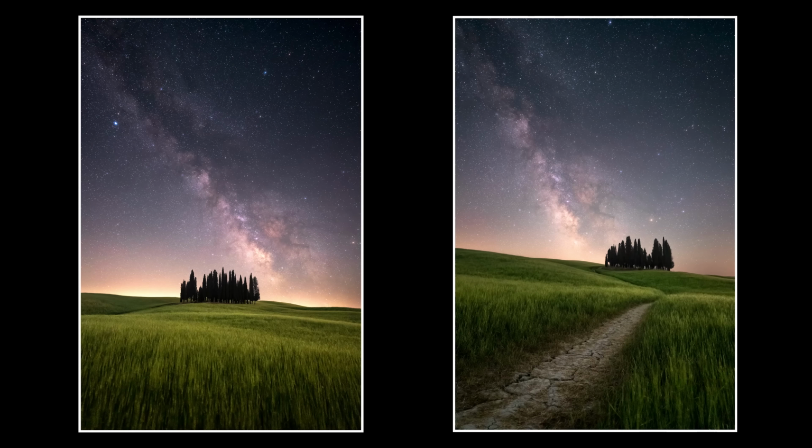I tried out many different compositions and these two turned out to be my favorites. One straight on with a clean foreground of barley and one with the trail, which I think adds so much depth and dynamics to the scene.